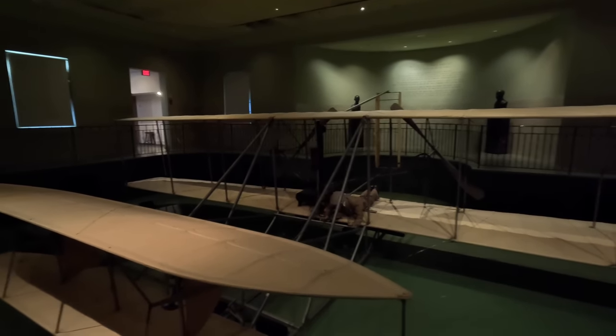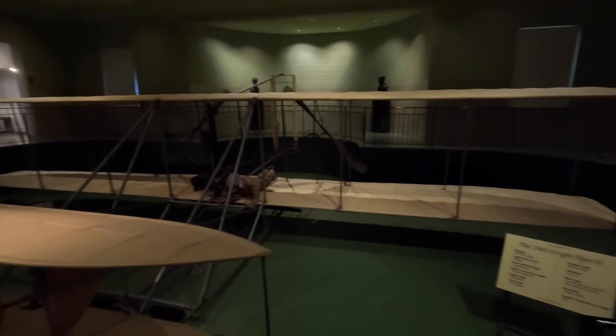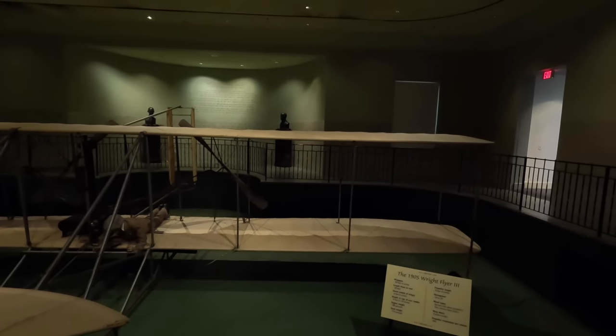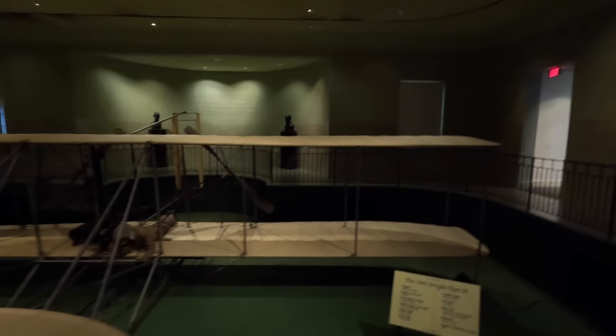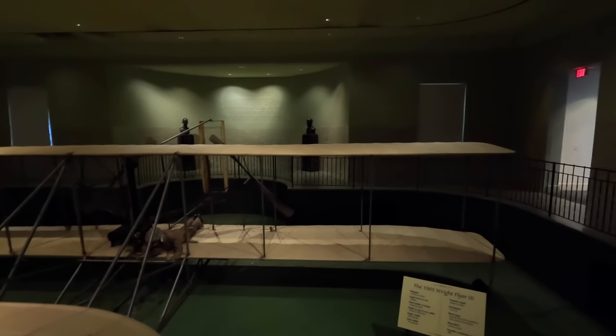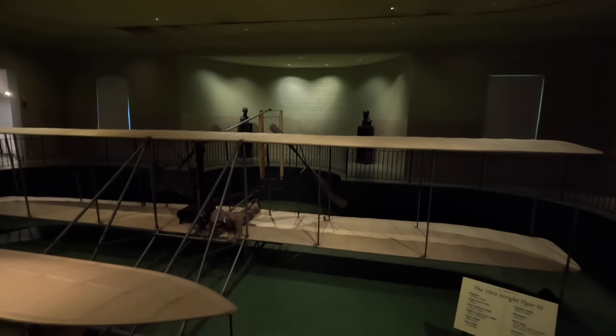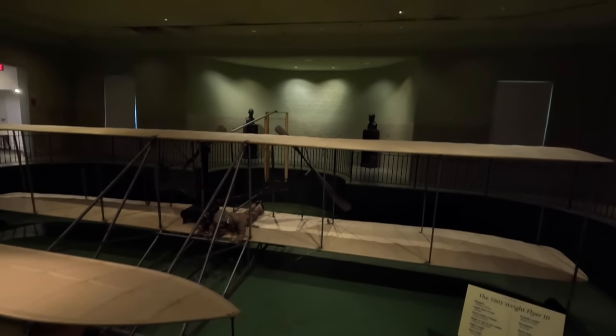And then when I talked about wing warping, okay, see, he's on a hip cradle. He's laying down. When it came time to adjust the ends of the wings, he would wiggle his hips, and that would twist the ends of the wings to do the wing warping. Spruce, a lot of it is spruce wood because it's lightweight and strong. Here's their patent. It's called for a flying machine.